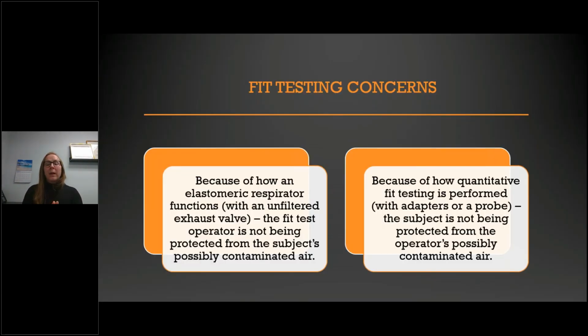So now I want to roll into the COVID realm of things. So this is something that I have had to make sure is clear. There's nothing inherent in fit testing that is protecting the user. People get a little bit confused because they're wearing a respirator and they think, oh, well, I'm wearing my respirator, so I must be protected. But there's also nothing inherent that's protecting the fit test administrator.